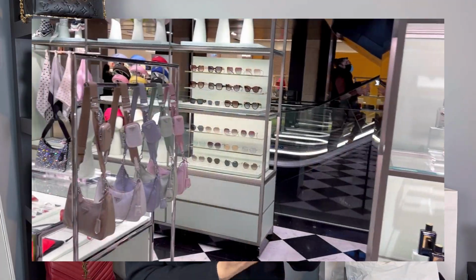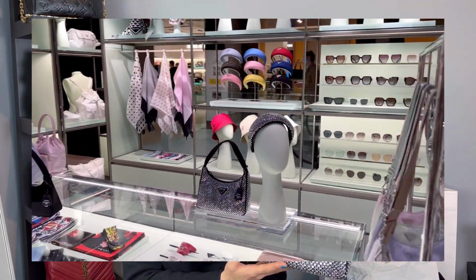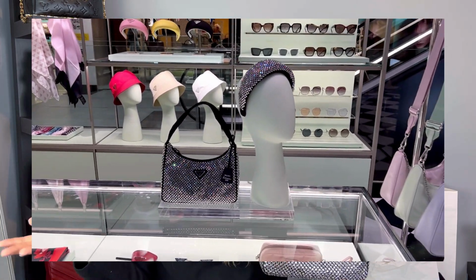As you know, I was traveling and I went shopping in Rome. I went to a department store. There was a Prada boutique, and I just walked in, and then I saw that bag on display there. I was like, wow, is it really for sale? They have it? I thought it wasn't even available.